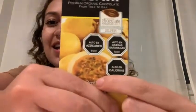This is the Pacari chocolate. This is 100% Ecuadorian chocolate, and this is in the passion fruit flavor. If you're not familiar with passion fruit, you can see it here in the picture.